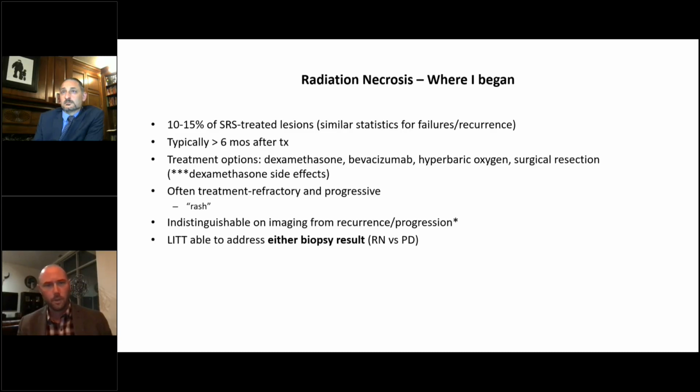I often describe it to patients as a rash in the brain, like a radiation-induced rash that might respond to steroids and might not. And the key thing is that on standard imaging, it really is indistinguishable from true recurrence and progression. The nice thing about the laser is that it's able to address either biopsy result, whether you have progressive disease, radiation necrosis, or both.